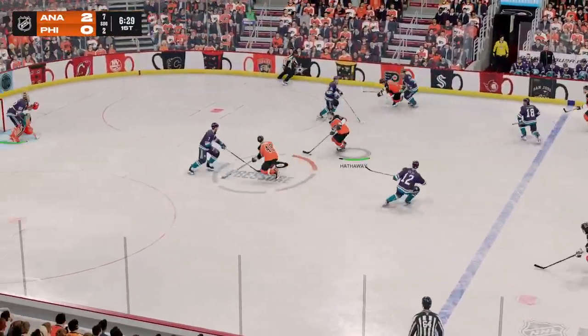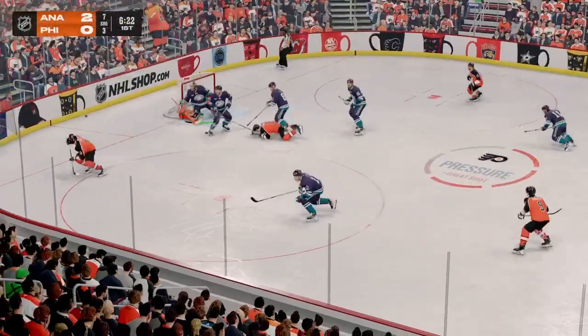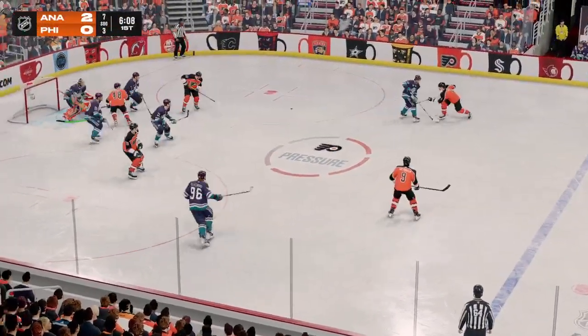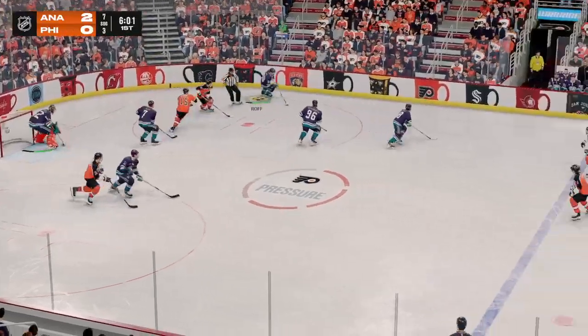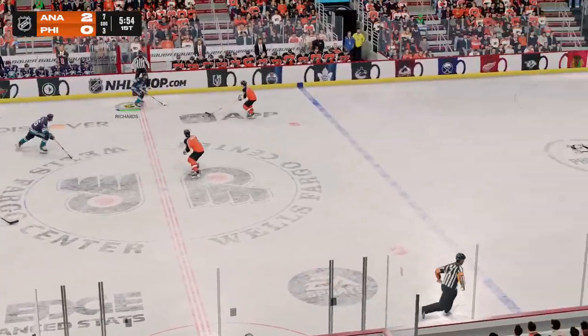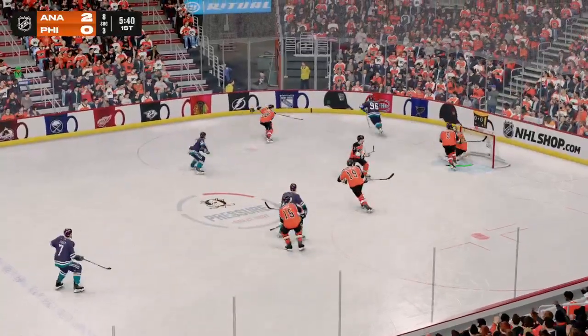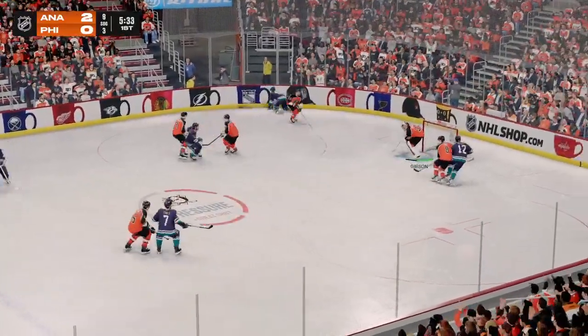Bank pass feed. Oh, he'll feel that one. And he gets a chunk of that to keep it out. Across the point. Just wide. From the left side, he moves it up ahead. Gets a piece of it to make the save.